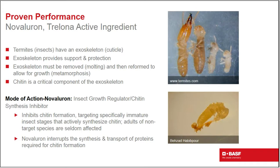So Novoluron, as I mentioned, is an insect growth regulator, and it works by the inhibition of chitin. So chitin is a protein that's the building block of the exoskeleton of the termites. So the worker class, especially within the termite colony, they're immatures, right? So every time they go to the next instar, they're going to go through the molting process, the metamorphosis. And when they do that, they actually shed their exoskeleton and they form a new one. Well, the main building block of that exoskeleton, again, is chitin.